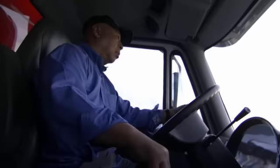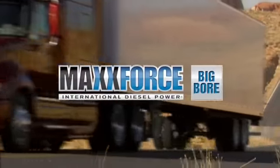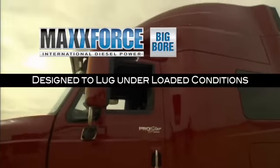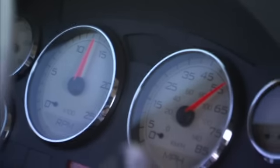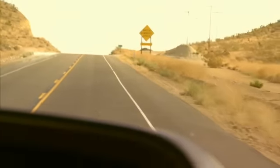Some drivers believe that lugging your engine is bad for the engine. Well, with the MaxxForce Big Bore engine, it is not a problem. MaxxForce Big Bore engines are designed to lug under loaded conditions. You will not hurt the engine by allowing it to lug. If your engine speeds are falling below 1200 RPM and you can see the crest of the hill, stay in that gear as you approach the crest of the incline.